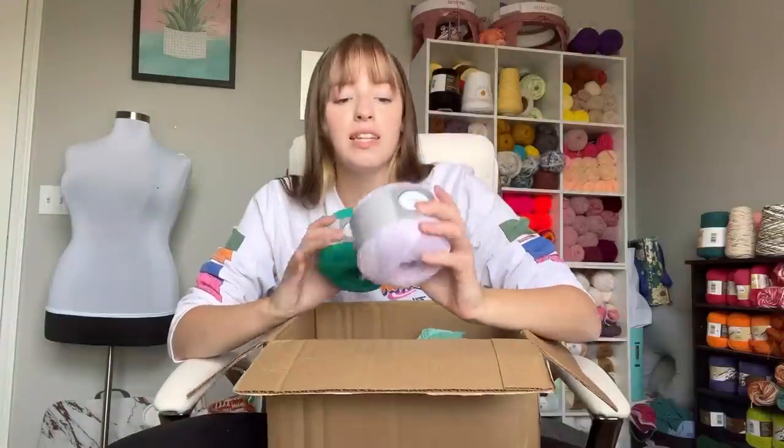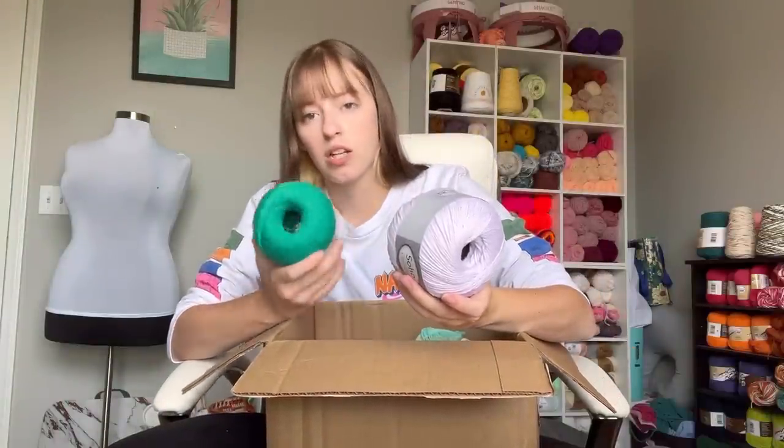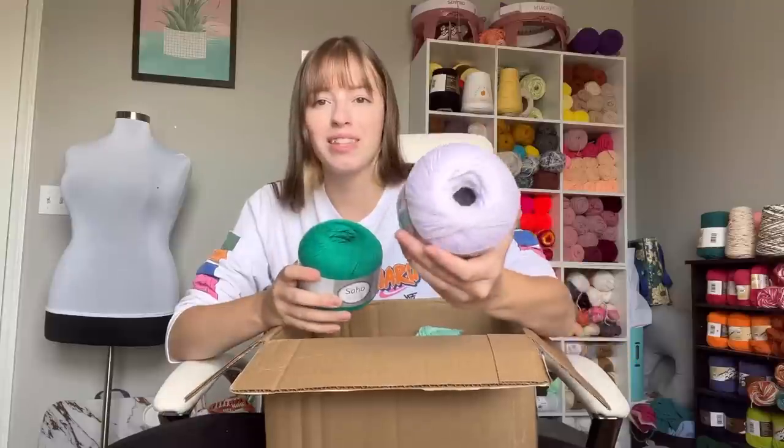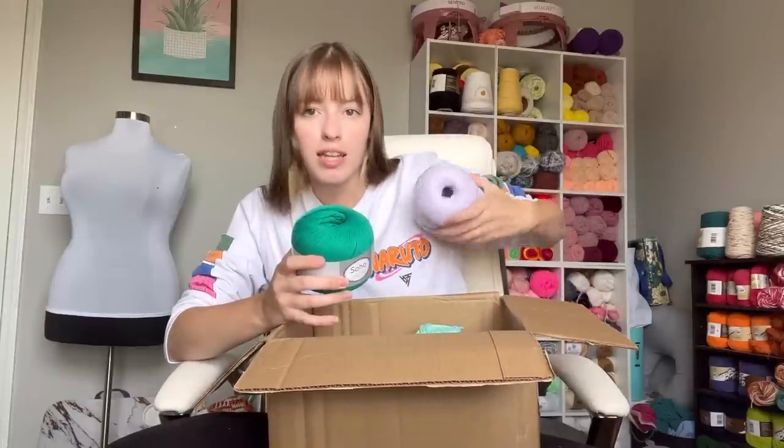This one's a really nice lilac purple. And this one, you can see it. But this kind of looks white on camera, but it is a nice purple color.